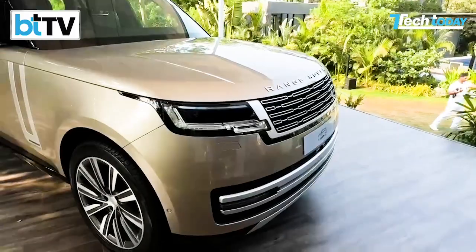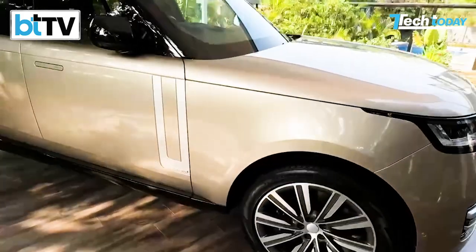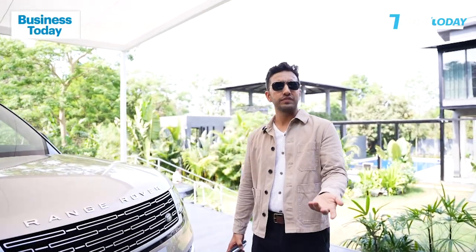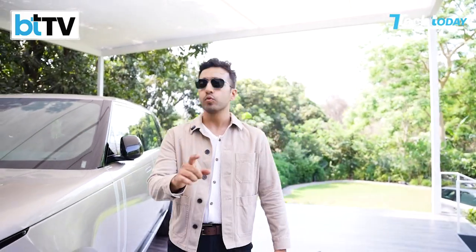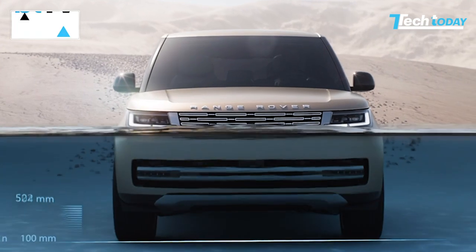What you're looking at is not an ordinary Range Rover. This is the first made in India Range Rover, literally. Big announcement today at the first Range Rover House here in Alibag on the Konkan coast, a 40-50 minute boat ride from the city of Mumbai. And a couple of hours away in Pune is where this has come off the first production line.